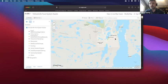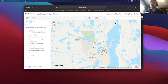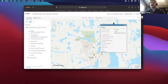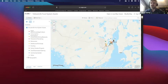We would love input on this as well. What are we missing? What needs updating? I'll give you a good example. This point over here is where it happened to put the fat fox. I don't know what it's doing out there. So just some of these things we might need to update, but certainly something we're working on too.